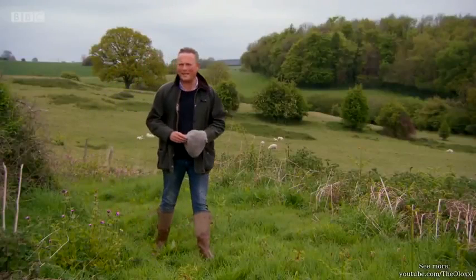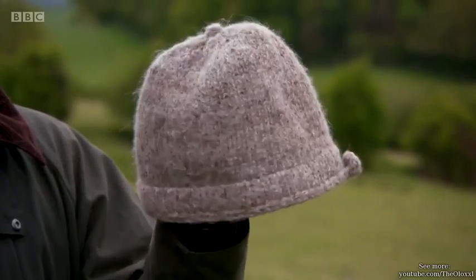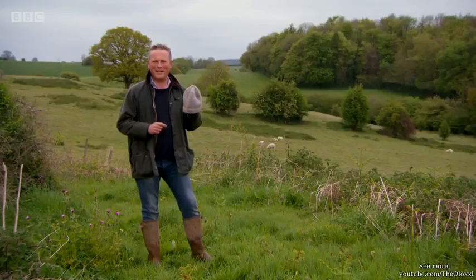Now, by way of a tease as to where we are for today's show, what do you think of this rather fetching hat? It's thought to be one of the earliest examples of army-issue uniform, but for whom was it made and where was it invented? Well, join me in just a moment and I'll tell you.